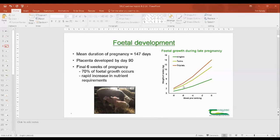If you take a set of twins, they will weigh about 3.5 kilos 6 weeks out from lambing, but if you go out to birth, they weigh approximately 11 kilos. If you take a ewe carrying a set of triplets at 6 weeks out from lambing, she has approximately 3.5 kilos of fetuses in her. But at the point of lambing, she will produce about 14 kilos of fetuses. So it's very important that you get nutrition right.